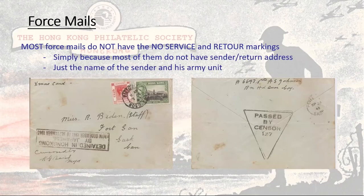Forces mail. In fact, most forces mails do not have the low surface and retour markings simply because most of them do not have a sender return address. I don't know why. The sender just wrote down the name and his army unit on the letters or covers, like this one illustrated here. But there exist a few exceptions, and I will deal with them later.